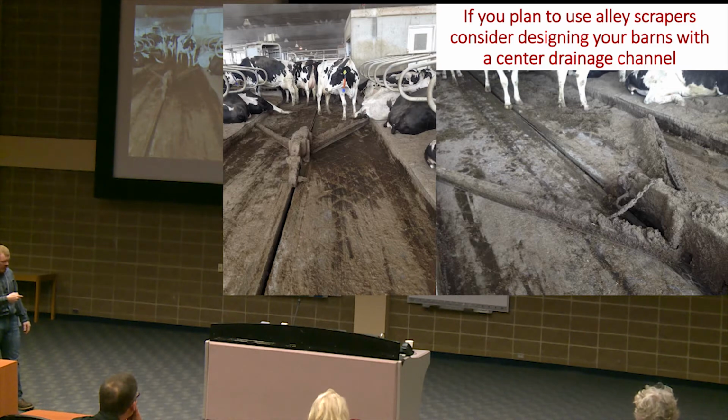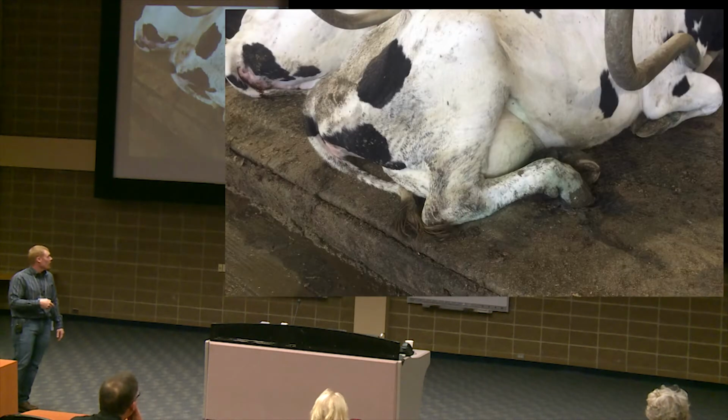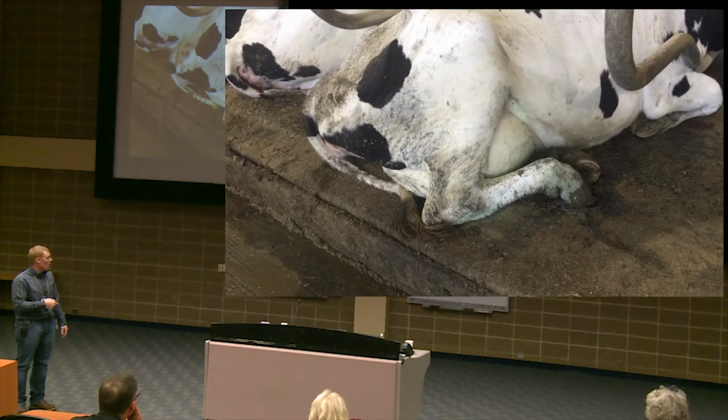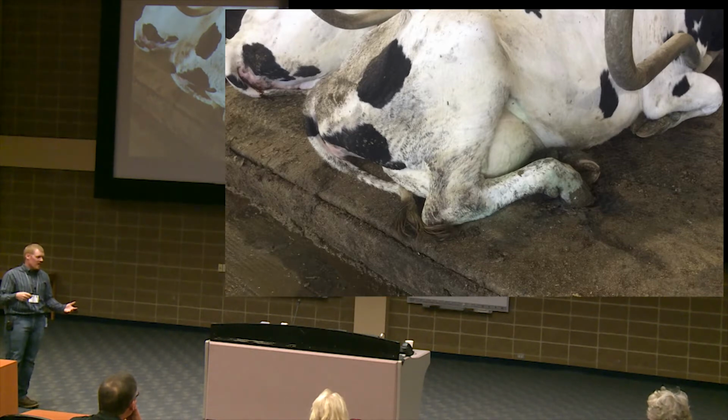So, I mean, reasonably clean cows on a mattress with only a little bit of bedding. But these are some of the dairies that I have to work with on milk quality. I say have to. I enjoy working with them, but these are the challenges we face because we decided bedding was expensive, and having people to bed added to our labor cost.